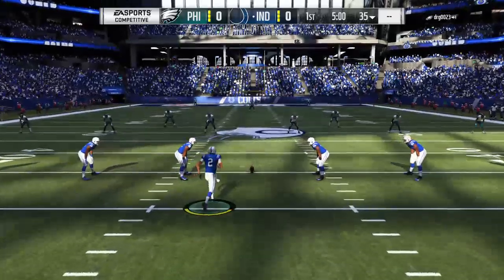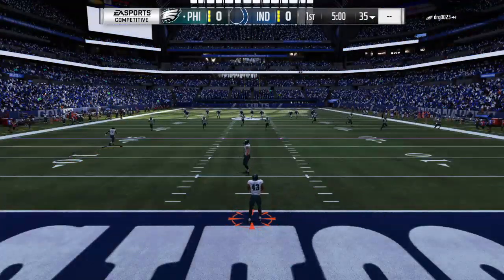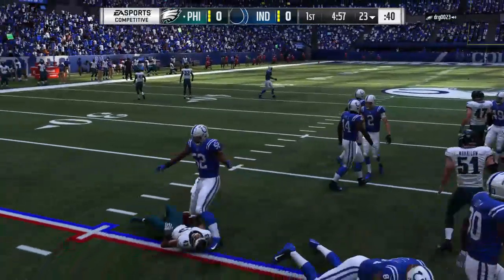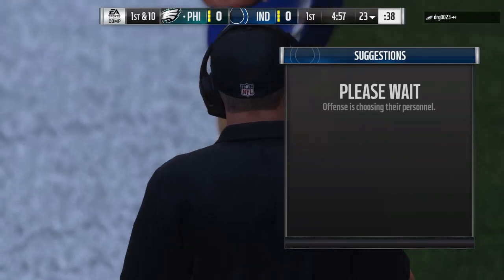Set now to kick this one away, and off it goes. This is fielded at the goal line. And he'll make it across the 20 as his guys will set up shop at the 23-yard line.